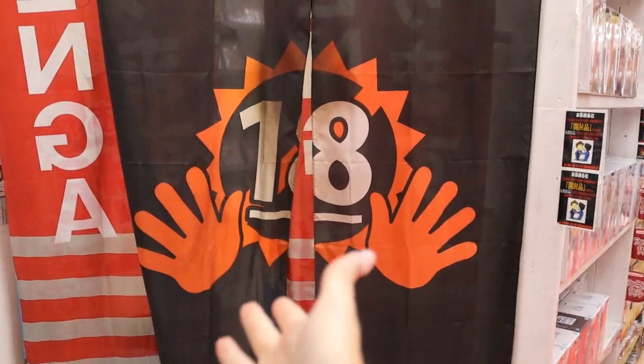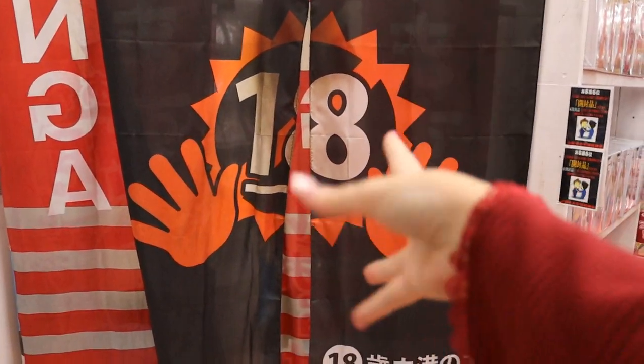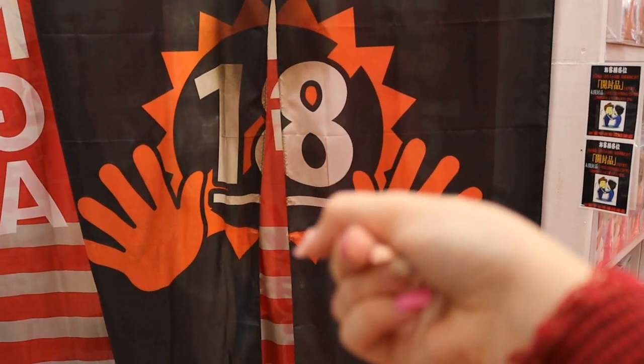And then of course they have the 18 plus section, which is actually a very extensive section. So hey, if you're into that, go for it. I'm not gonna go in there because we wanna make this YouTube friendly. Okay, I got distracted and now I have no idea where my friends are. Oh no. But to be honest, there's so many ways to get distracted in this store. It's crazy big. It's the biggest thrift store I've ever been in in Japan.